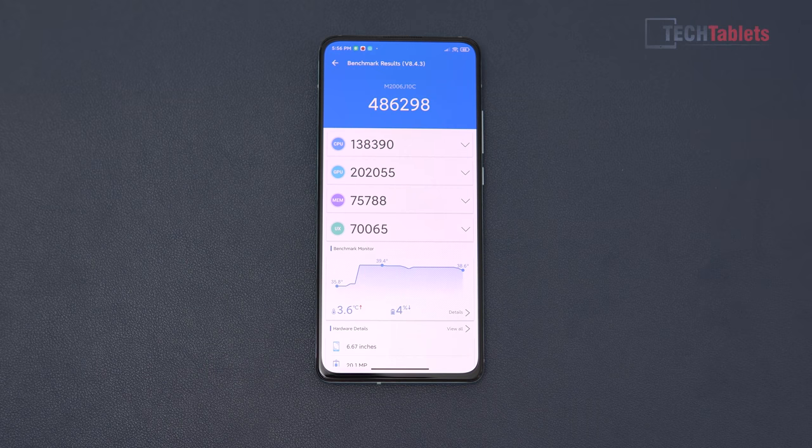Now the Antutu score here for the Dimensity 1000 Plus, this is an excellent score, getting close up near to 5000 with Antutu version 8.4. The big increase here is the GPU performance, which is excellent. It's not far off the Adreno 650, which a lot of people are going to say, hang on, that can't be right. It's not. Look at this.